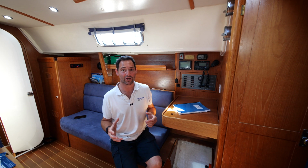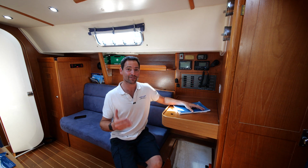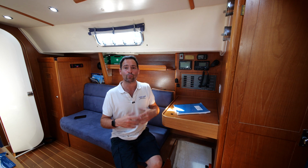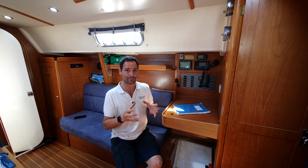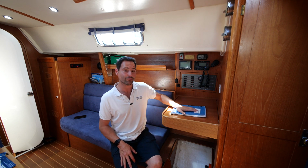We've mentioned it quite a few times about the one owner from new, but something else you quite often find on boats that have changed hands multiple times is that some of the documentation gets mislaid. One of the owners takes it off, puts it in their loft, has good intentions of returning it to the boat when it's sold. Not the case with this. One owner from new, so even the owner's manual is on board in its original form.